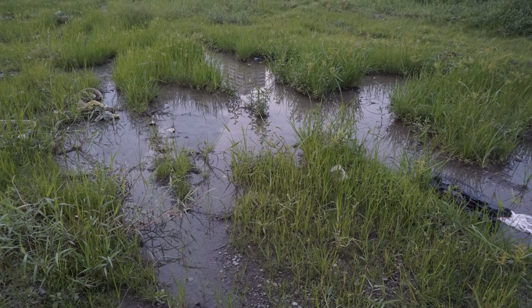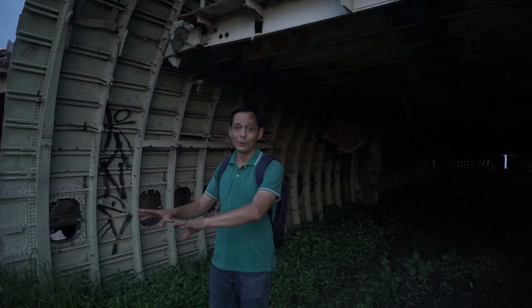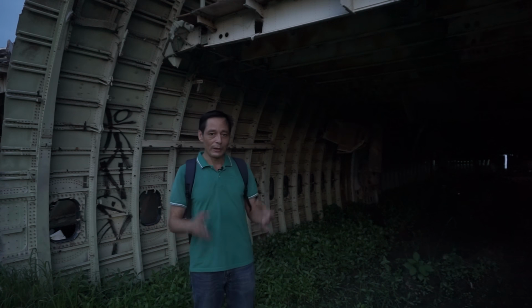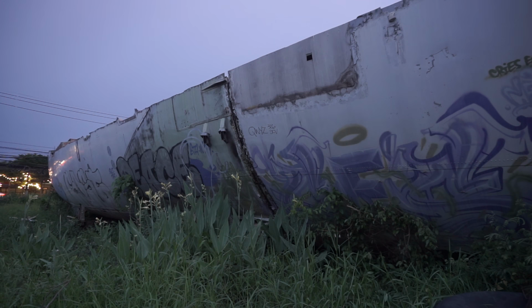Maybe that's why the lady didn't want to let me in the first place, for my own safety, not because of the flood water, but because of the snakes, because I couldn't actually understand what she was saying. Anyway, it's going to be dark soon, and if there are any ghosts inhabiting the shell of this plane, then I don't want to be around when they come out.